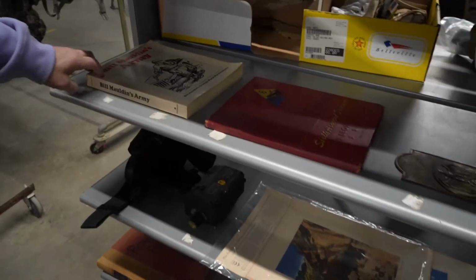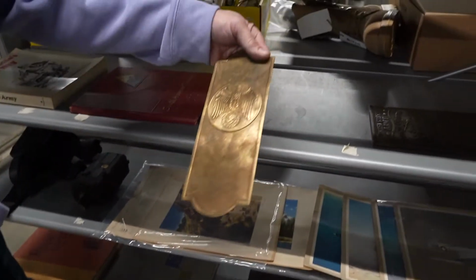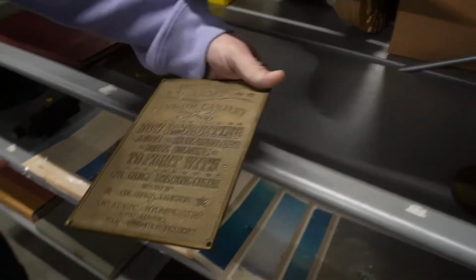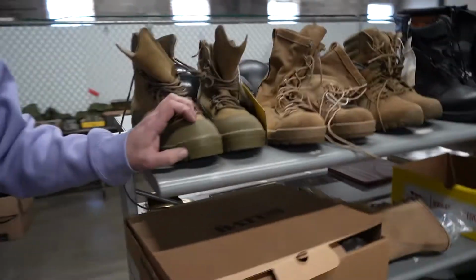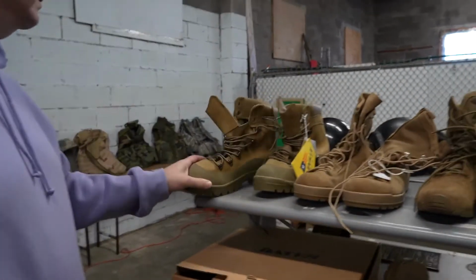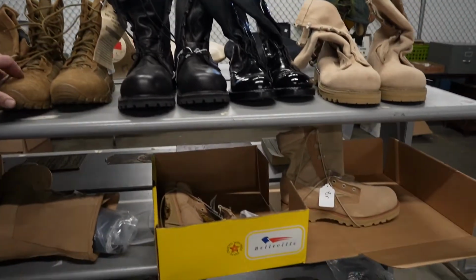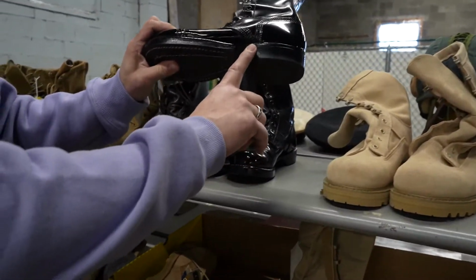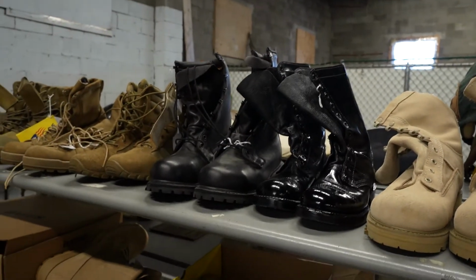And some military books. Looks like there's Bill Maudlin. Some World War II German plate. 7th Cavalry. Copper piece or brass piece, bronze piece. A lot of military footgear and more, but these are freaking expensive. 12 regular, 9.5, 12 paratrooper boots. See the heels go that way so they don't get caught up on the lip when they're jumping out of the airplane or helicopter.